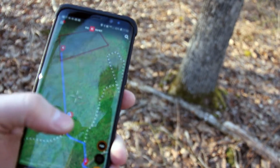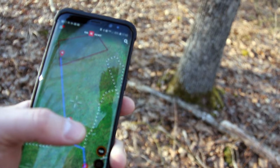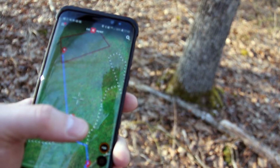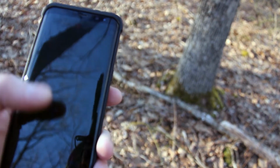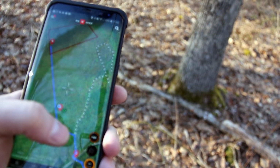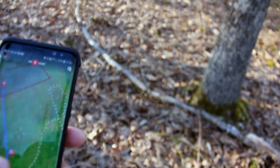So that's what I'm gonna do, head over to the east, hop on that trail, and see what I can find as far as sign walking over to that. I found plenty of turkey sign so far, and I'll head back down to this cross point here and back out to the truck.